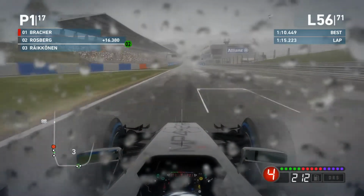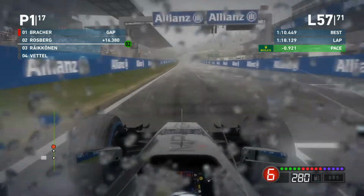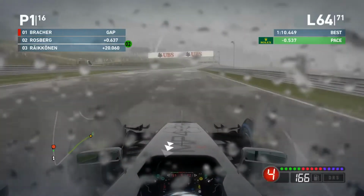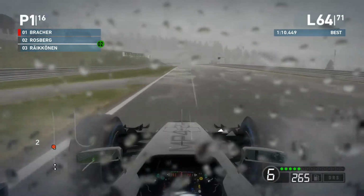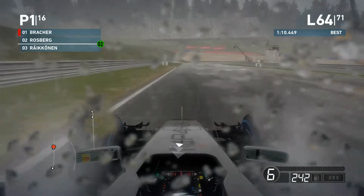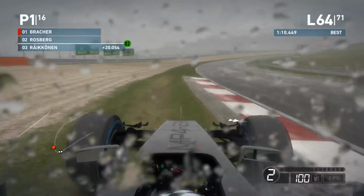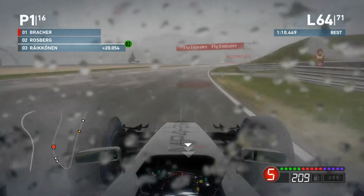I have no doubt that Rosberg is going to be able to close the gap on us, but the question is, is he going to be able to do it quickly enough, as we only have about 14 laps left of the race. Jumping ahead to lap 64, I guess you have your answer right there in the right mirror. Yes, he is able to close the gap quickly enough, as he is right on our exhaust right now, giving us all sorts of fits here. And as we run wide coming into the right-hander there, fortunately he is unable to take advantage of that.